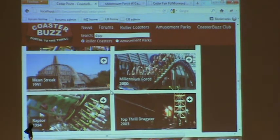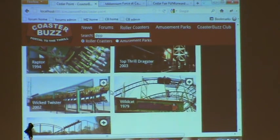But the site is still driven largely by you. Obviously, it's the forums, but it's also about contributing your photos. And there are going to be a couple of other things that are going to be very.